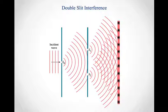So at the time, this was the clinching evidence for why light had to be a wave, because only waves interfere. Waves care about phase the way that nothing else does. Interference cares about phase because it's adding up waves. So if light interferes, then it has to be a wave.